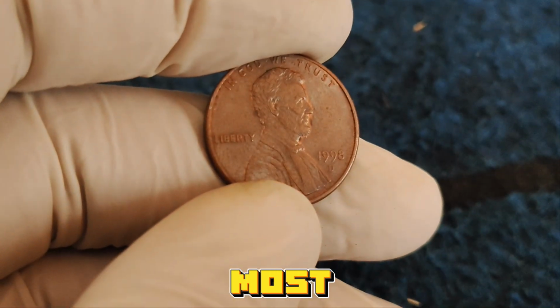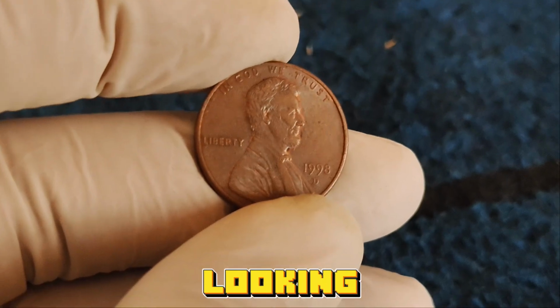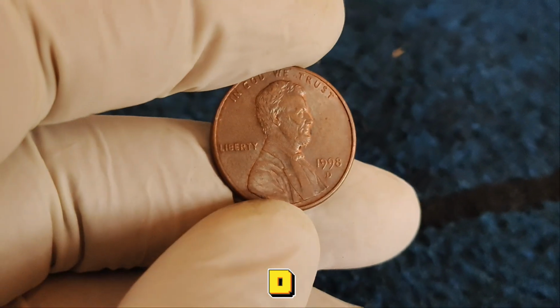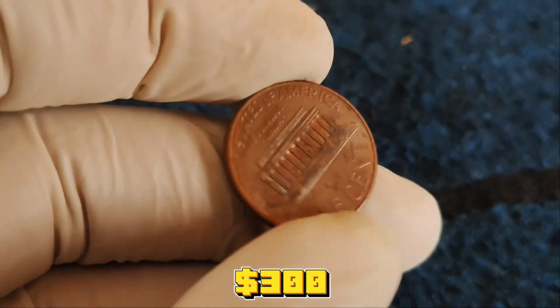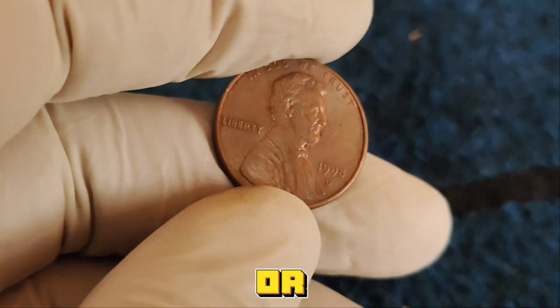And here's the kicker, most of us probably spent this kind of coin at a gas station without ever looking, and yes, that number is not just a one-time anomaly. Multiple examples of the 1998 D in MS 67 red condition have consistently fetched over $200, $300, and even $400. And that's without any major error or variety.